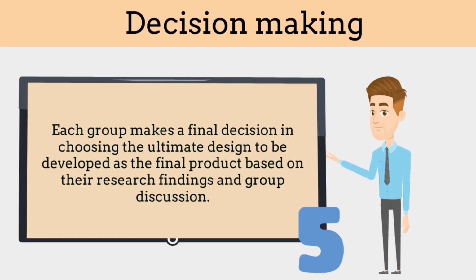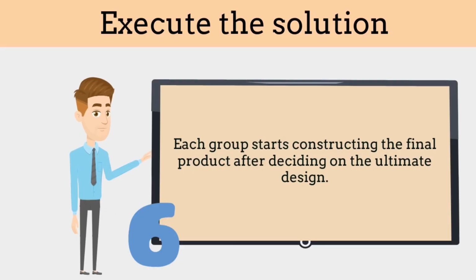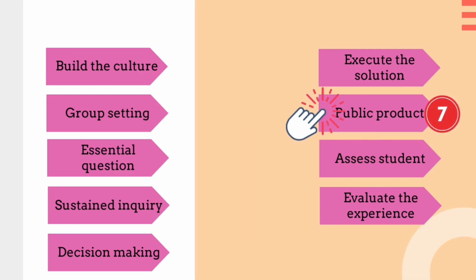In this step, each group makes a final decision in choosing the ultimate design to be developed as the final product based on their research findings and group discussion. After achieving the fifth step, then continue with the sixth step, called Execute the Solution. In this step, each group starts constructing the final product after deciding on the ultimate design. After getting done with the sixth step, then continue with the seventh step, called Public Product, in the third week.